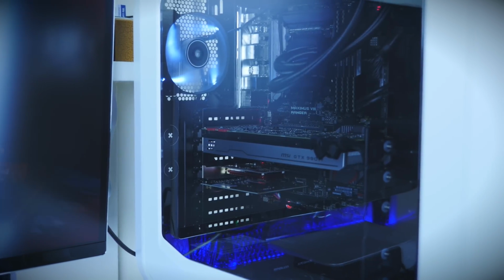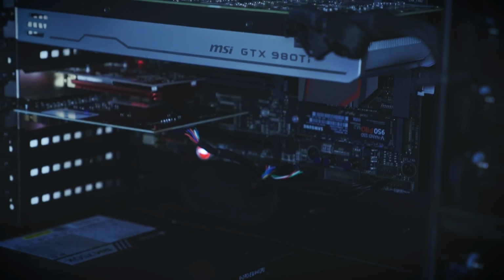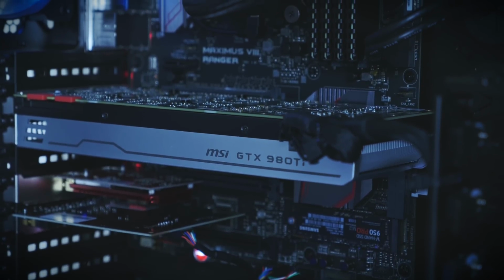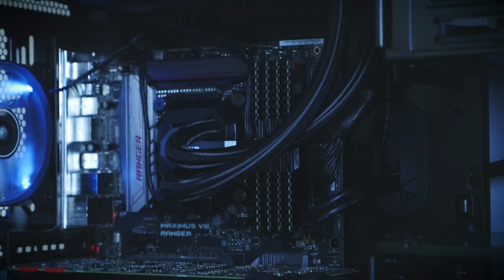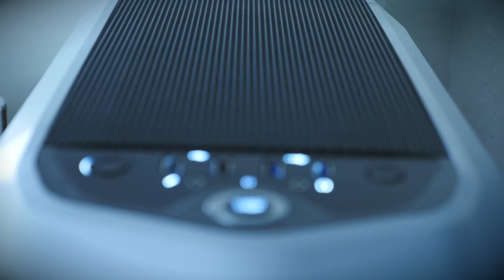When it comes to the inside, we've got the i7 6700K, which is water cooled by one of the best coolers on the market. For the graphics card, I decided to go for the GTX 980 Ti, which was literally the most powerful single GPU you can buy on the market. And then, knowing my luck, literally a week later the GTX 1080 was released. I cry every time. Backing that up, we've got 32GB of DDR4 RAM.